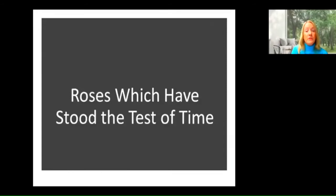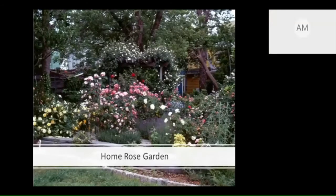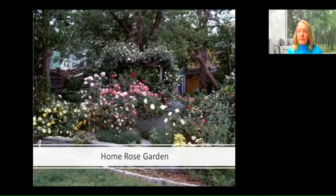Okay, roses which have stood the test of time. Excuse me, Donna, before you get started in the section, I have one question. Elizabeth was asking, when do you start the black spot treatment? Okay, that's a good question.